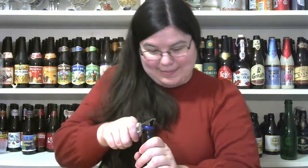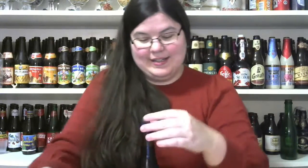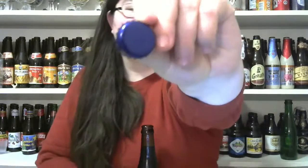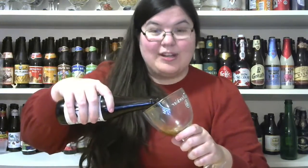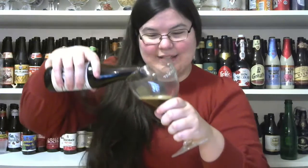So let's open this up. There's a blue bottle cap. I like the shade of blue. No joke, this is the same color as my walls in my old bedroom, and my mom hated the fact that I chose a dark blue for my room, but that's what she gets for letting me choose the color.